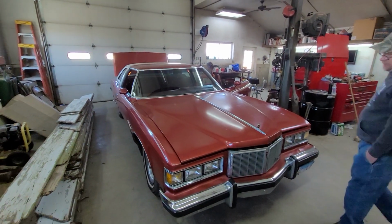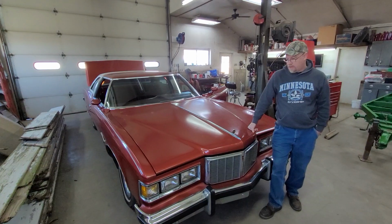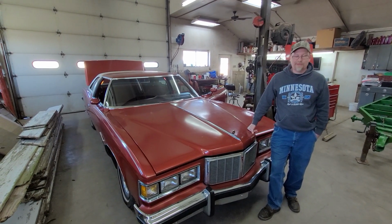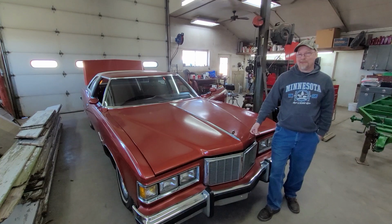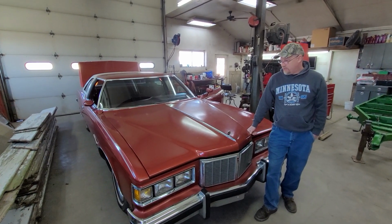And I just wanted to kind of show the car off. It's one of those cars you just don't see ever. So, you know, I've got a pretty nice car, but this thing gets more attention than my Monte Carlo SS when I drive it. And I've known the car forever.